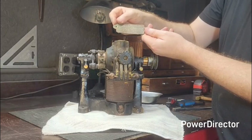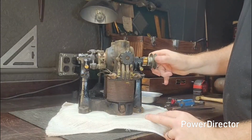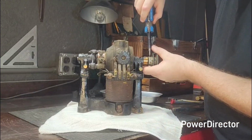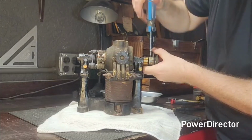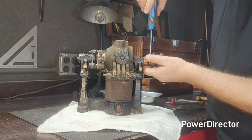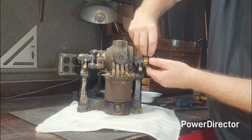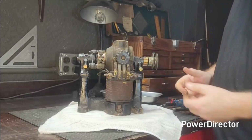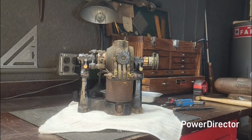Beautiful, solid brass tag. Now we'll try to get this pulley off of here. Just held in place with a flat head set screw. Okay, that's on there. Probably gonna have to get the puller out. Let me do that real quick.